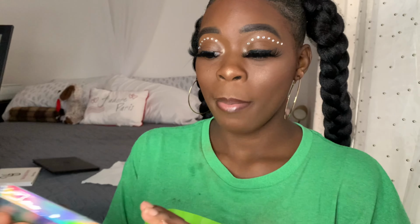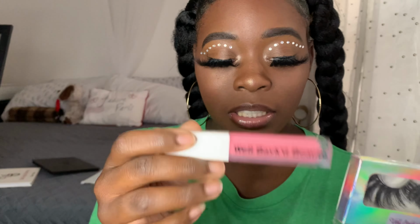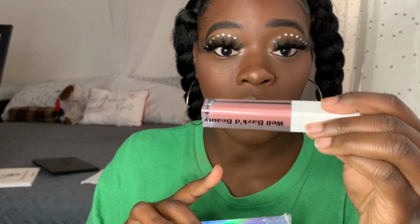This is the finished look. I went ahead and added my details. What you see is my lashes, my eyeliner, and I know you see my stones. And the lash line I'm using is also from my brand, from Bayk'd Beauty. This is the style Winter. So yep, I have lip gloss, I have lashes. This is the color Lovely Peach. The color I use that's on my lips today is Sheer.